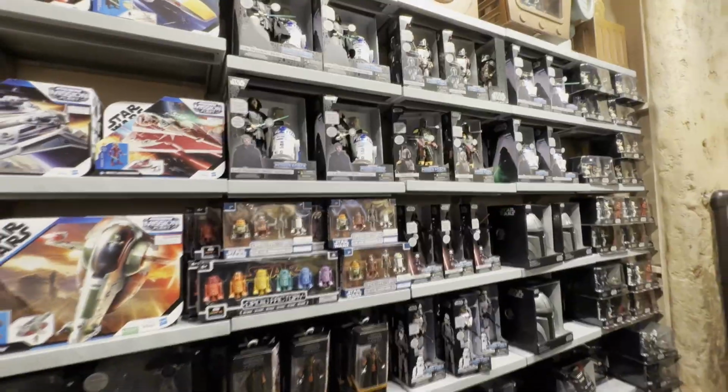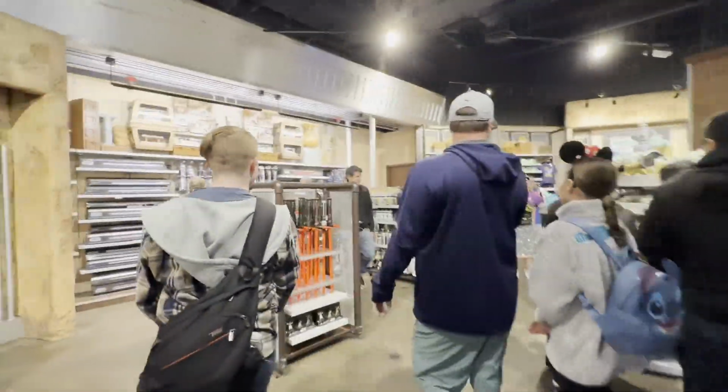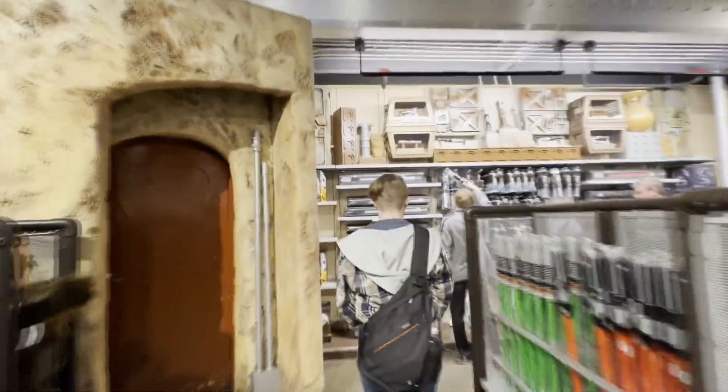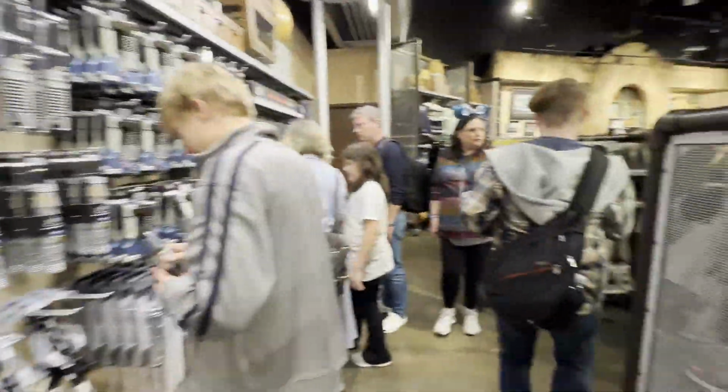And here's the shop itself. We're going to head on down. They've got a wall of action figures. It's more kiddie, this one, more kiddie than anything in Galaxy's Edge, I would say. Although they do have some Black Series replica sabers to enjoy. It's pretty cool.